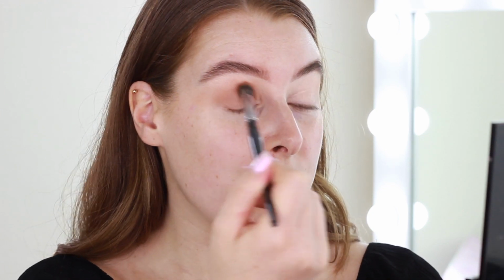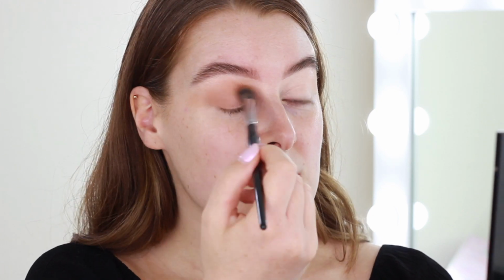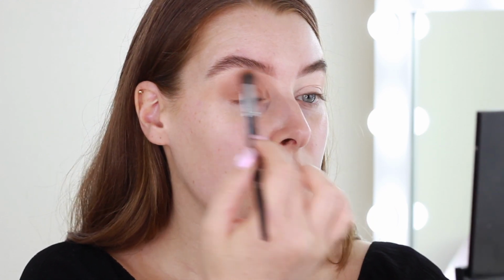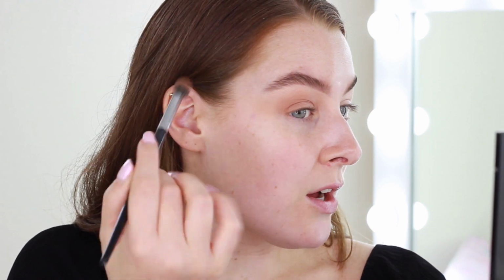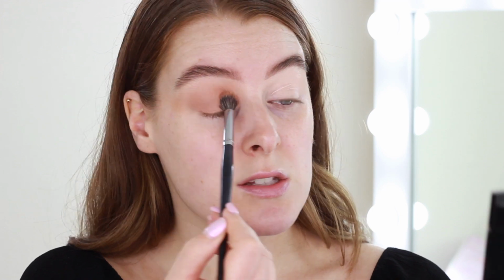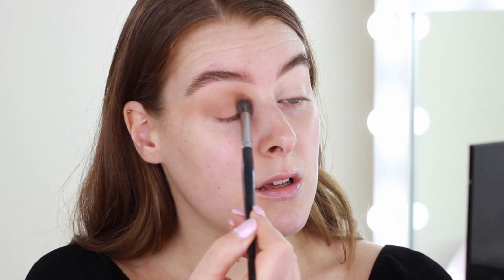I want most of it in the crease area, and then I like it when you can't really see where it starts and finishes, so as it comes off my brush and I haven't got a lot on there, I'll bring it right up towards my brow, and then we're going to start to blend it right up to our temples. Also taking this all over the lid as well.